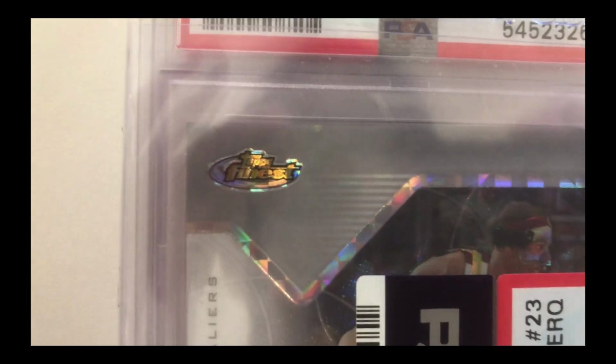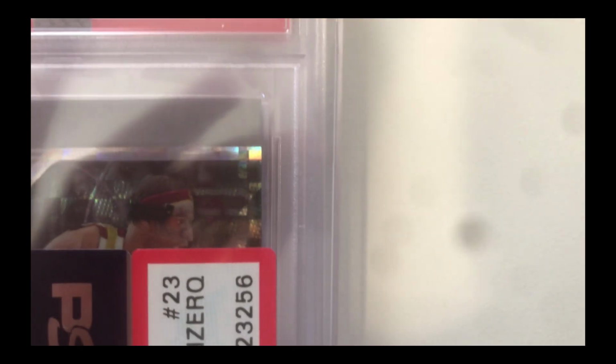All right. I think that we can maybe show this off here. So you can see the card underneath, then this side. So that right edge has a huge chunk taken off of it. So that kind of sucks. Not cool. Not cool. We're going to sell that one as trimmed.